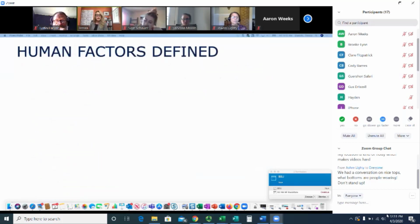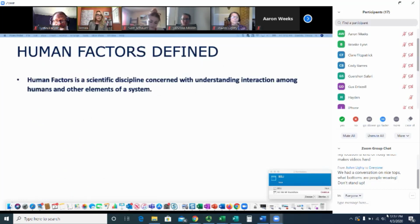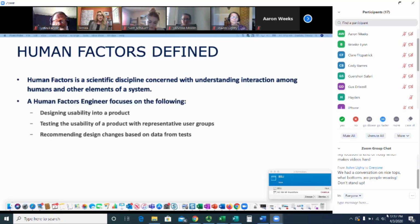So if we look at the definition of human factors engineering, it's a scientific discipline concerned with understanding interaction among humans and elements of a system. We're really focused on designing usability into our product. That's first and foremost. We then want to test to make sure that it's not just in our minds usable. We never want to actually use ourselves as an example, but it's actually usable to our represented user group.